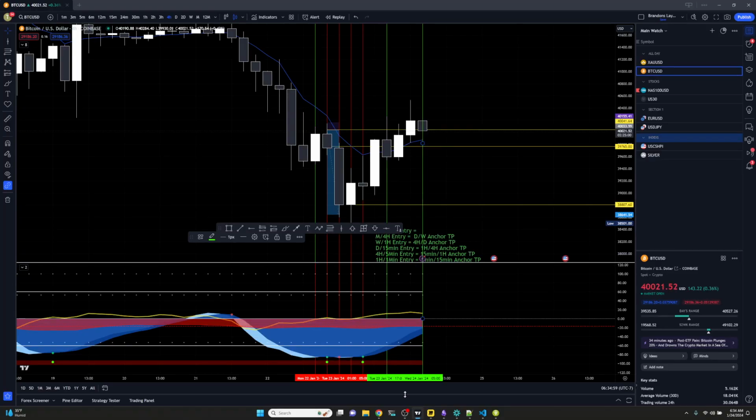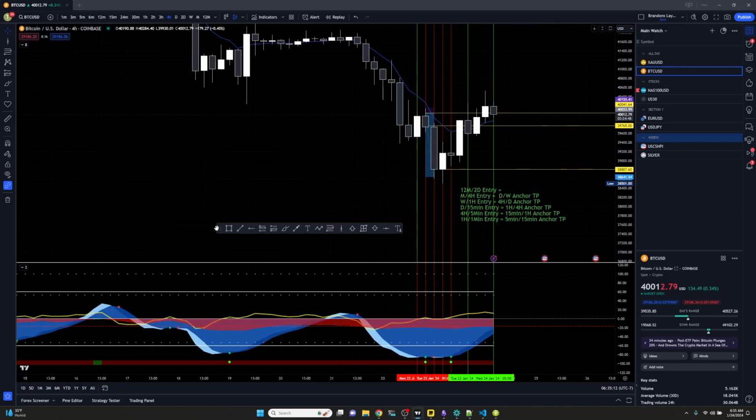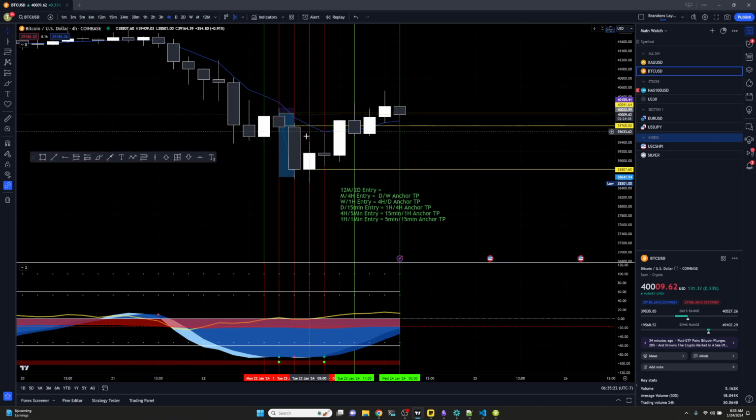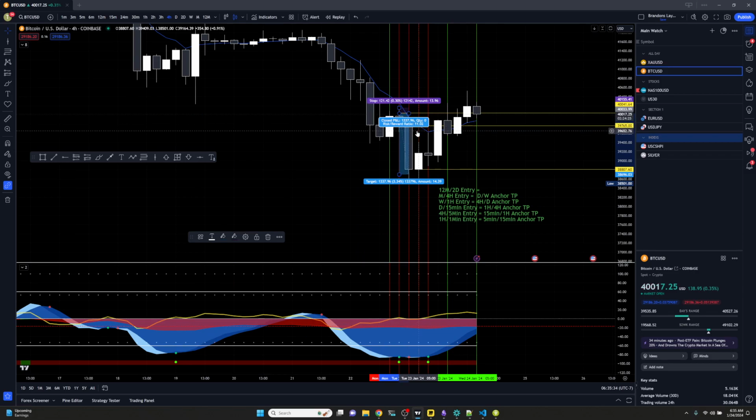All right, so Bitcoin, good old Bitcoin. Where are we at with it? This was the trade on Monday that we ended up taking here. And these two yellow lines show what we actually captured, and this is the maximum it could have gone. And then I started trying to short when it was coming back up to this line. So this is actually a lesson learned.